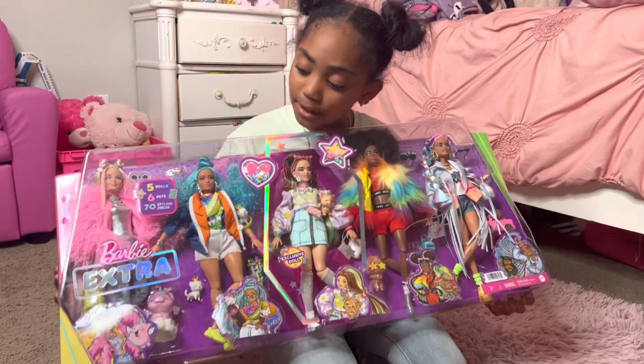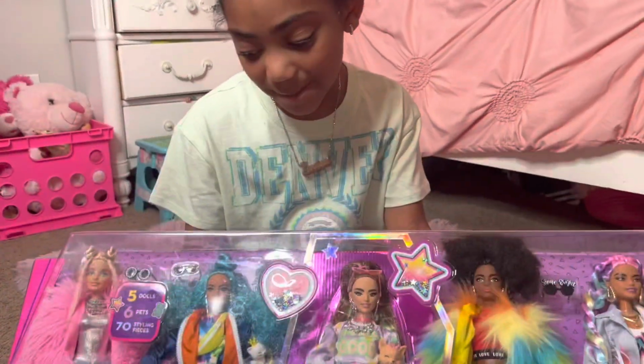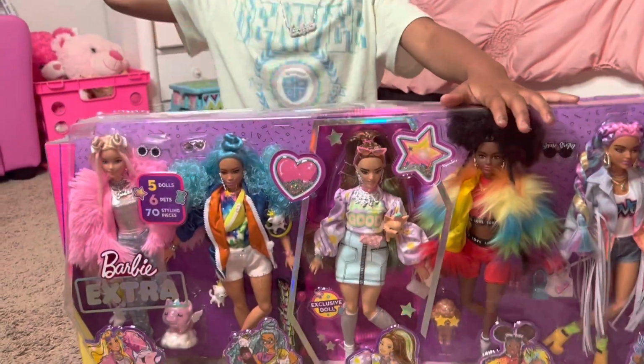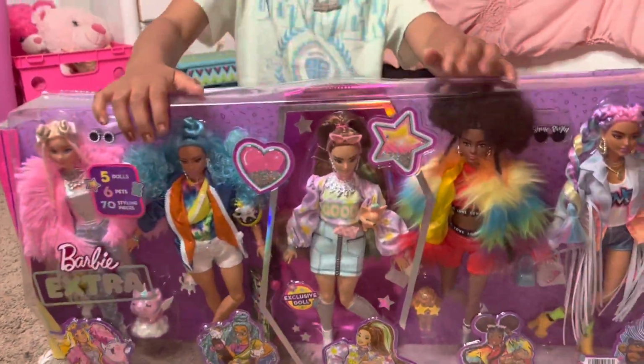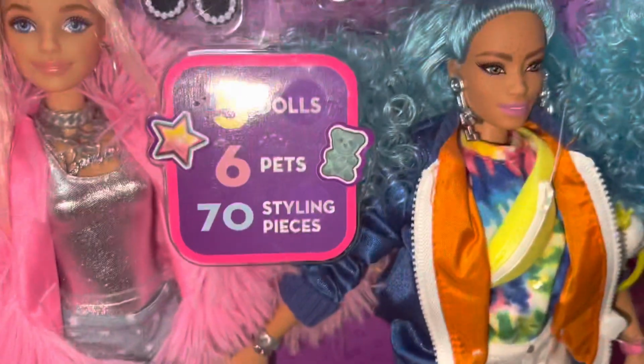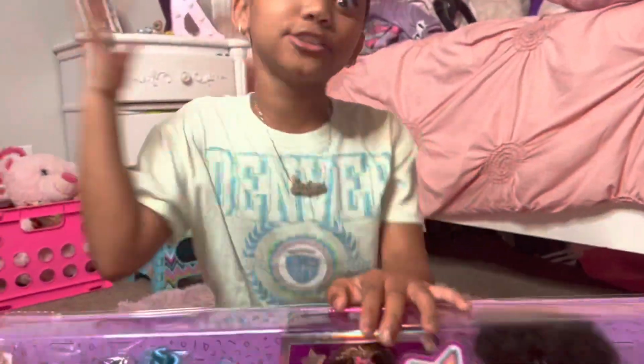And we open the Barbie. Extra Barbie doll toy comes with 5 dolls, 6 pets, and 7 styling pieces. And these Barbie dolls are super fine, just like me. They're so fine.